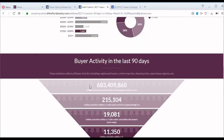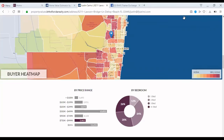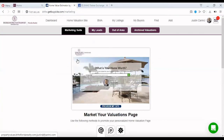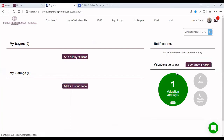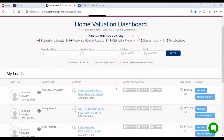So now we're going to go back to the dashboard. Every time I move my pointer up, the controls for the meeting come down and they keep me from controlling my screen. Okay, there you go. So let's go back to my dashboard. And remember that when we started, this big bubble right here was gray and boring. It's not gray and boring anymore, is it? You know why? Because Mr. Seller, the guy with the mustache, went into my website and checked the home valuation.